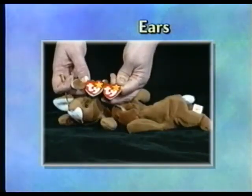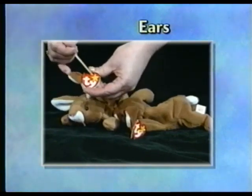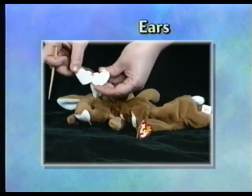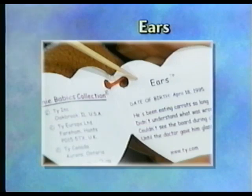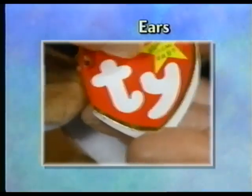Another little mistake on this particular Ears is the lettering here is not the Comic Sans font, which is found on the inside of the 5th generation tag, which it should be. So the printing on the outside of the star is incorrect.